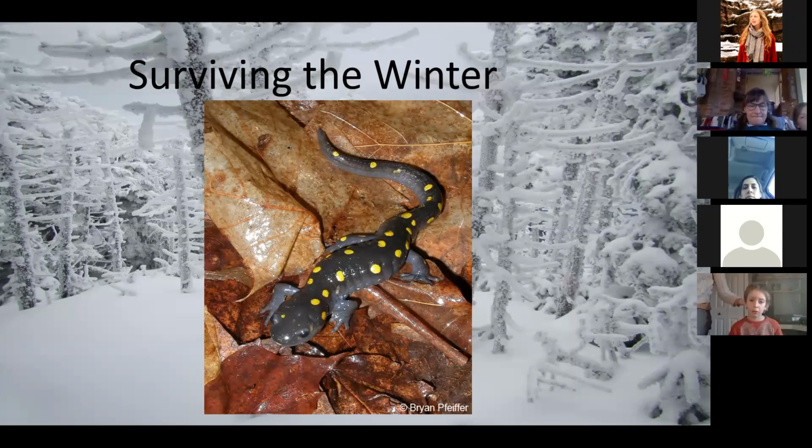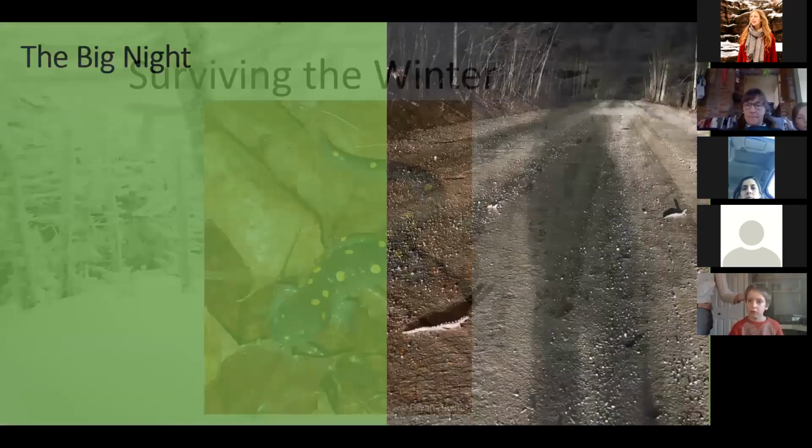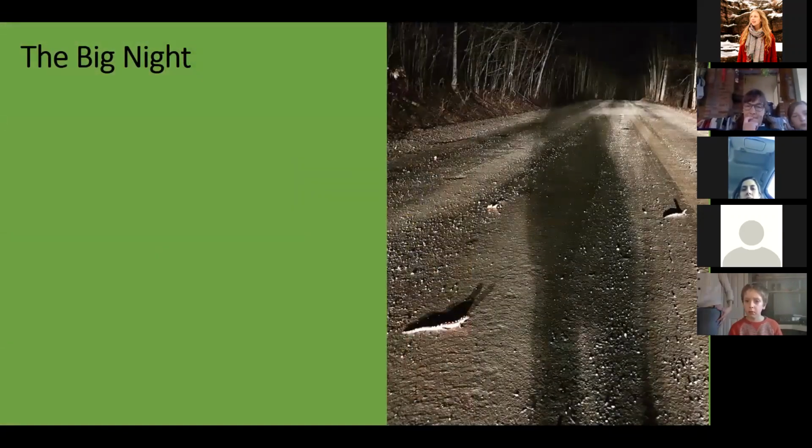So we call this migration the big night. The reason we call it the big night is because amphibians are moving hugely. It can be a concentrated movement of up to 90% of salamanders going into the pool within the 5 days of the big night.